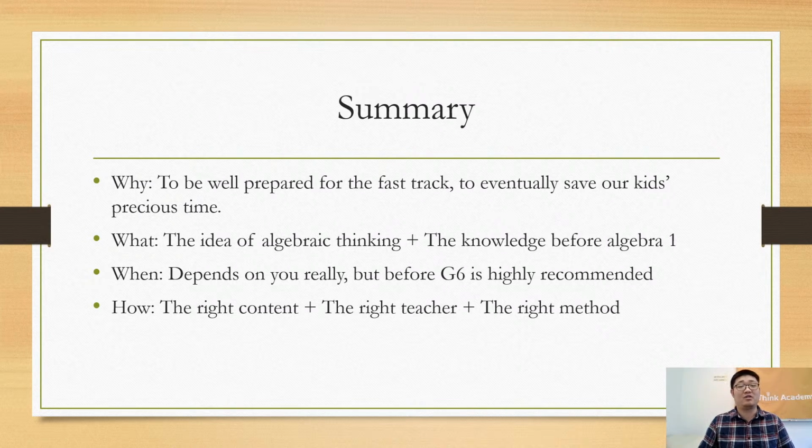It's $5 for 45 minutes. It's the same thing as the long-term classes. It's just one time for you to try what the actual class will look like.